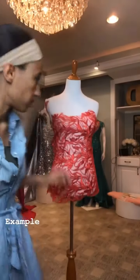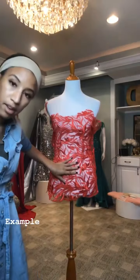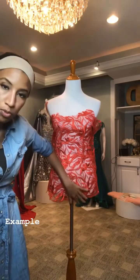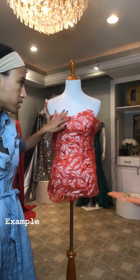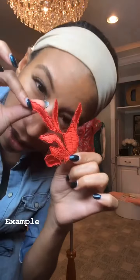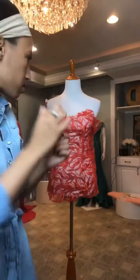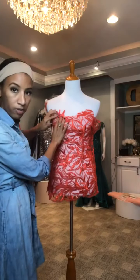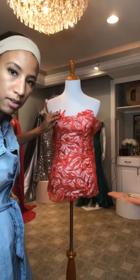Okay, so as you can see, we have the whole entire front of the bodice cut out here. I don't exactly have a clean line here, but I do want to make it more branchy, and what I do in order to do that is cut out pieces just like this. And this allows me to have creative freedom of where and when all these different pieces are going to branch together.